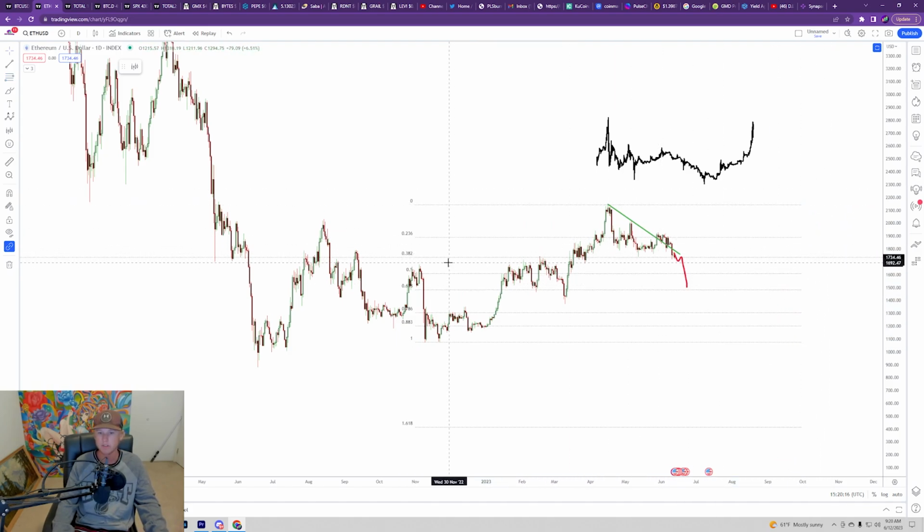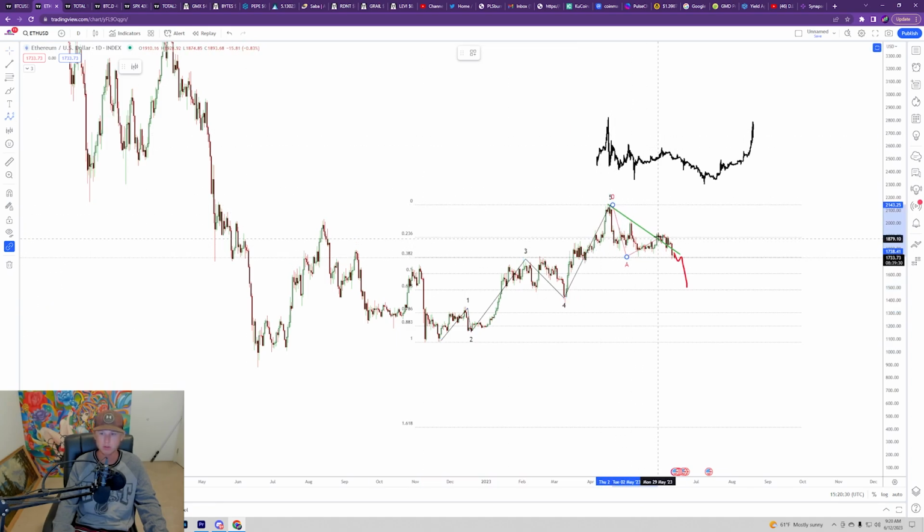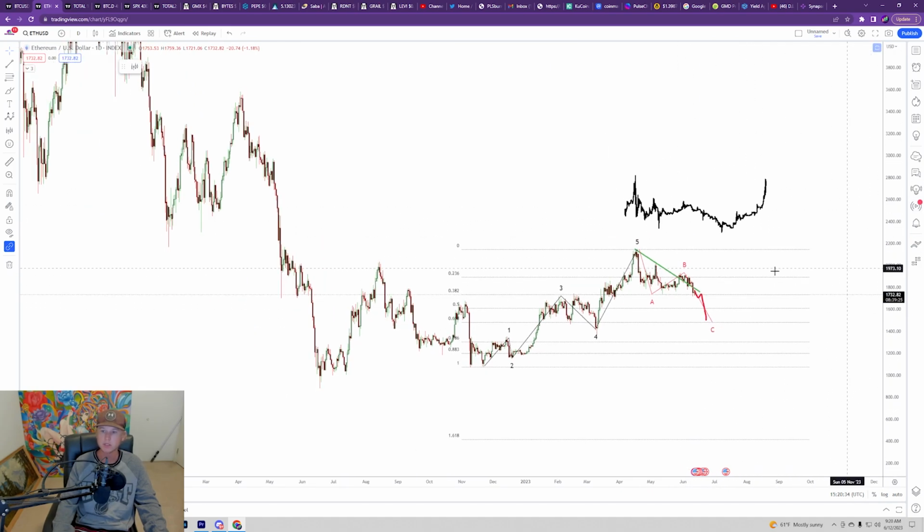But I would say anywhere from this 0.5 to the 618, because what we're going to be looking at here, now that we're breaking down and getting confirmation of a top, we're looking at a 5-wave top. We're looking at 5 waves up, and we're working on our 3-wave correction right here. And I believe that's what's coming inside of this next drop. So this final sell-off should, in theory, be the final one.